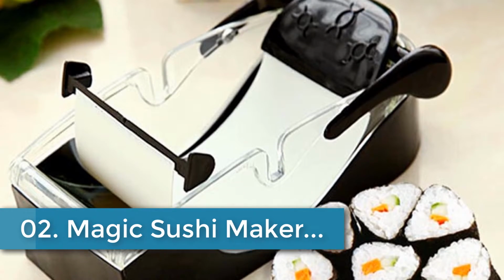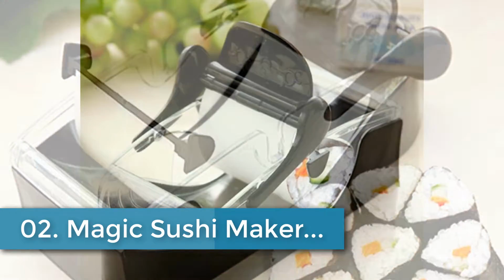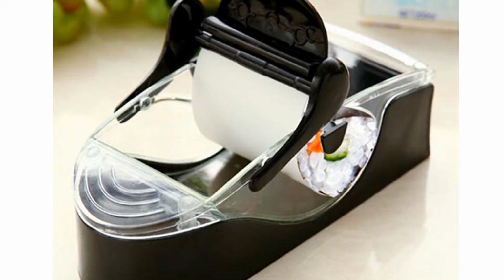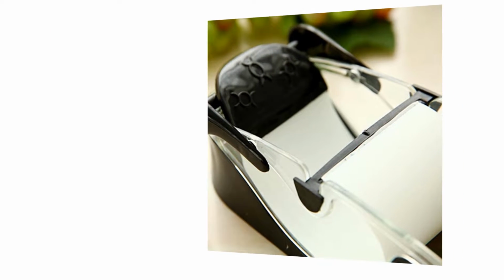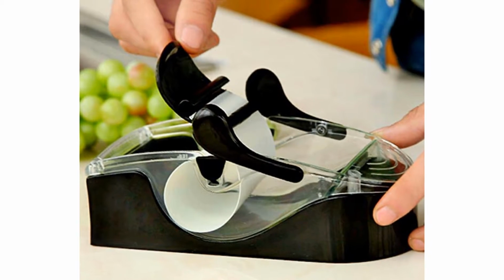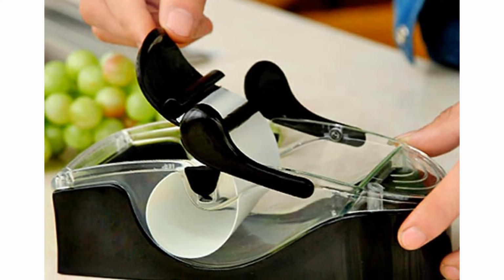At number 2. Magic Sushi Maker. Perfect roll cutter. Now you can easily make sushi in your kitchen with this roller.